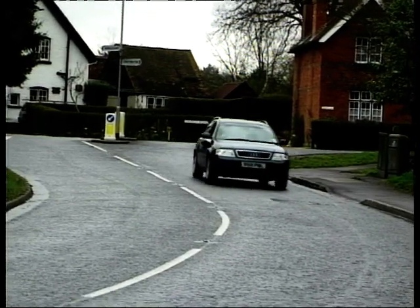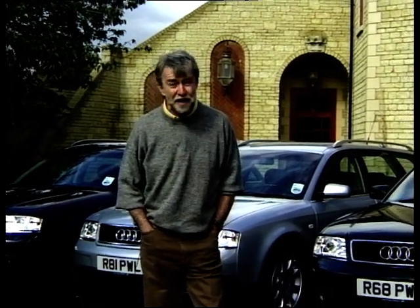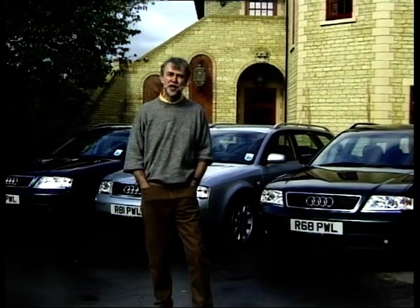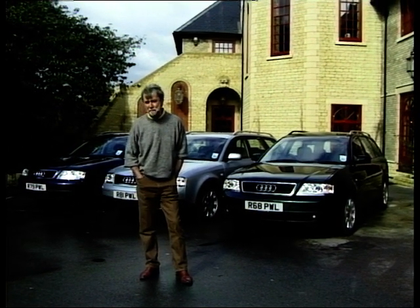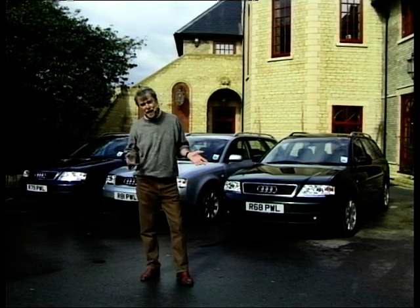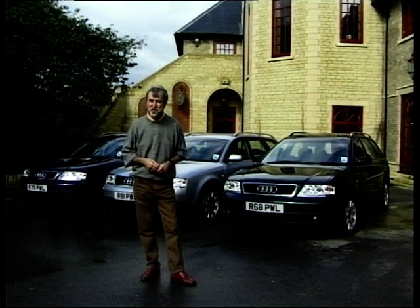The Avant gets the same complicated spread of engines that Audi insist on offering. The 1.8 turbo, the 2.4 V6, a 2.8 V6, and later on a 2.7 twin turbocharger high performance version. In addition, there's 2 diesel engines. It must be the parts manager's nightmare. And you can have front wheel drive, 4-wheel drive, 5-speed manual, 6-speed manual, or a 5-speed automatic. Pays your money, takes your choice.